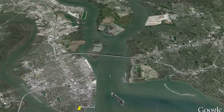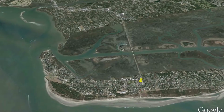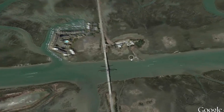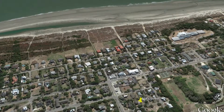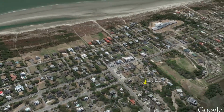Again, back in the harbor. Now let's go real quickly over to Sullivan's Island to a place called Poe's. Poe's is a very popular place. It's named after Edgar Allan Poe. In fact, Edgar Allan Poe used to live on Sullivan's Island. And this is actually a place called Goldbug Island, which is one of his poems or, I guess, stories. And here's what Poe's looks like. It's about 2 blocks from the beach, so it's right here. You can simply walk to the beach. It's actually right here. So 2 blocks, you're on the beach. This is what it looks like on the street.